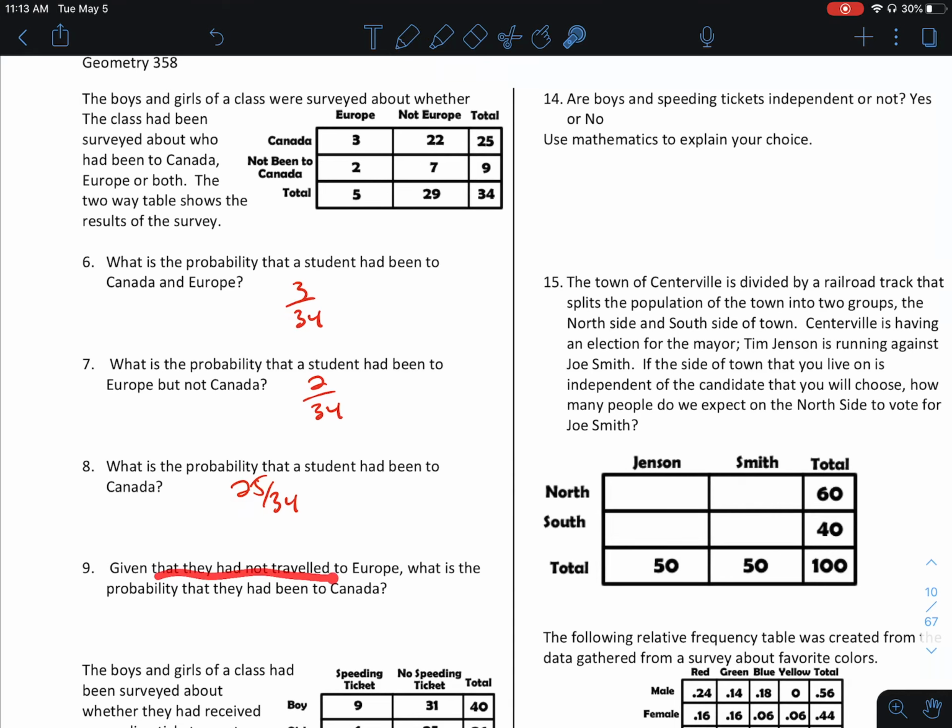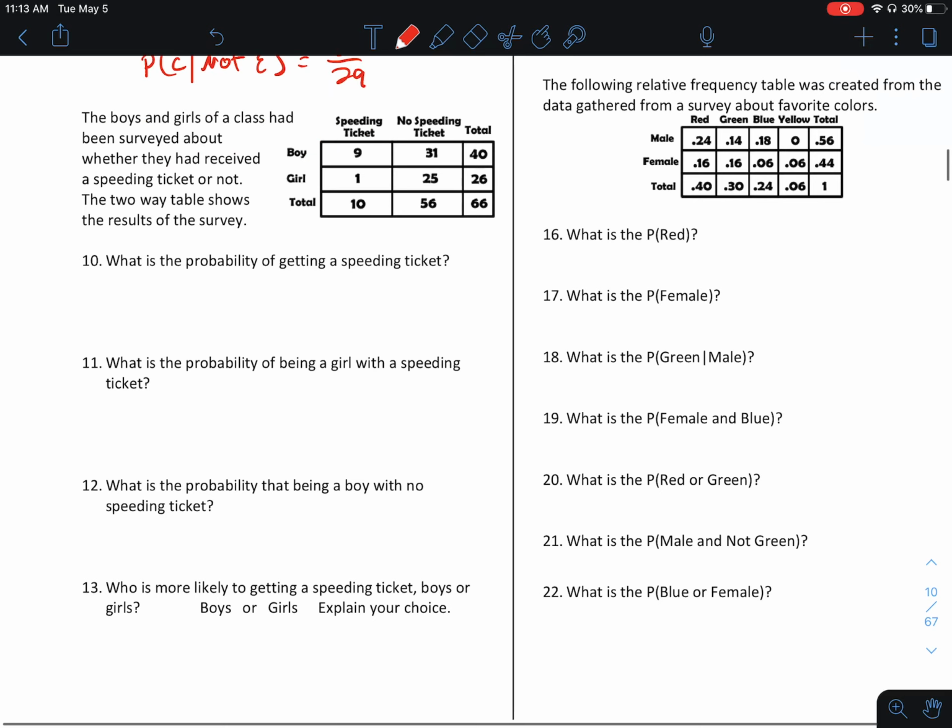Given that they have traveled to Europe, what's the probability that they've been to Canada? So this is a given problem. This is saying, what's the probability that they've been to Canada given that they have not been to Europe? So we look at the not Europe column. Total people have not been to Europe is 29. That's our denominator. Of those, how many have been to Canada? That's 22. That's 22 out of 29.